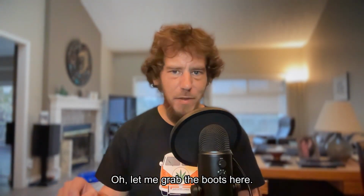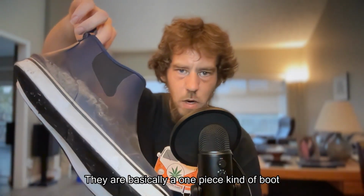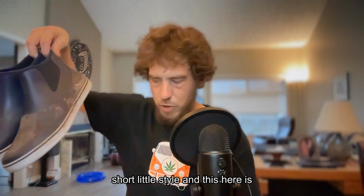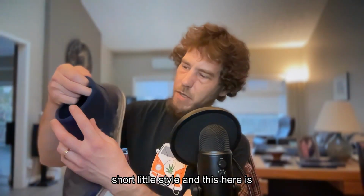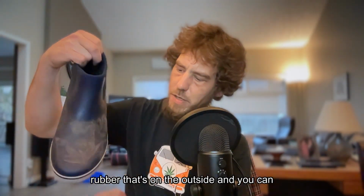Oh, let me grab the boots here. Oh, these are the Hush Puppies. They are basically a one-piece kind of boot, short little style. And this here is neoprene that runs on the inside with a rubber that's on the outside.